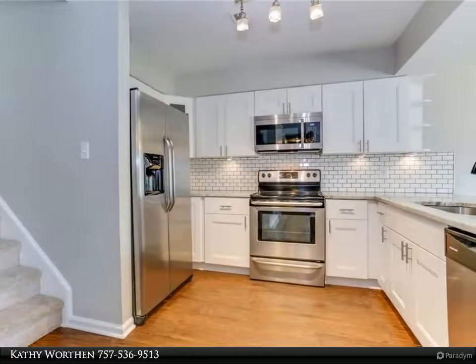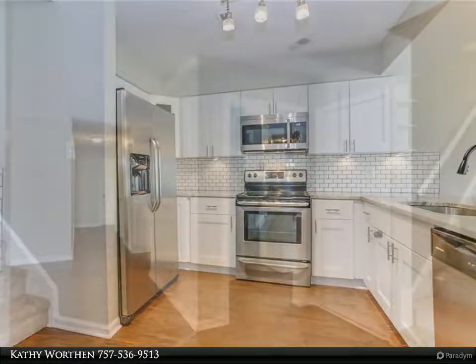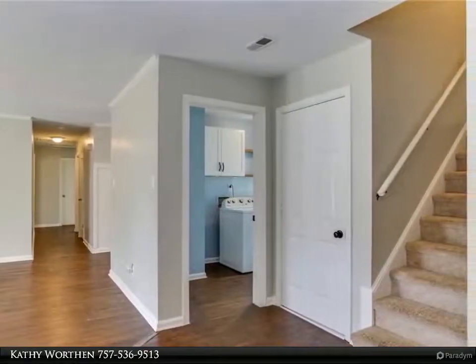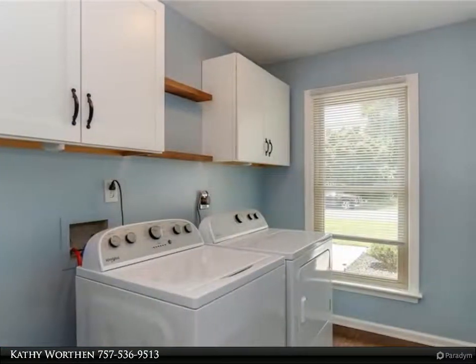Easy access to Obici Hospital, highways, entertainment and dining. 2-10 home warranty provided. New flooring coming 7/18. Some rooms virtually staged. No homeowner fees.